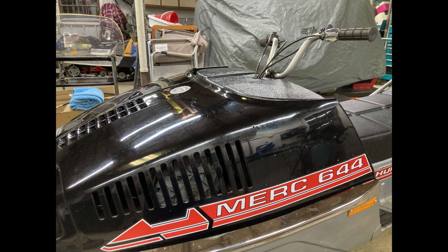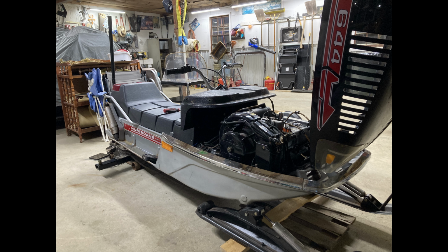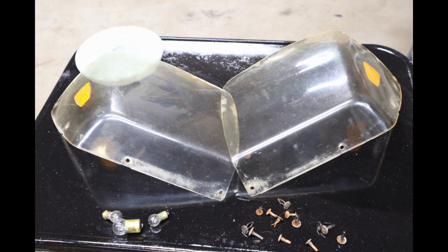I pulled the engine out of it. I'm at a point now where I need to pull the flywheel so that I can get to the stator and the trigger coil to get the rest of the wiring out of it and then start building the wiring harness. But if you're seeing this video, that means I've finally finished editing it, got it uploaded, and very soon there will be more content from this sled on the channel.